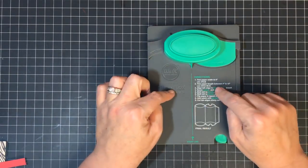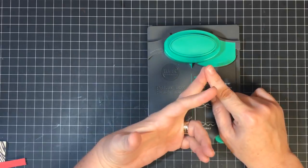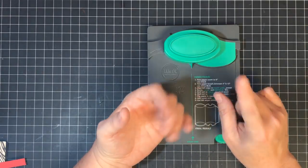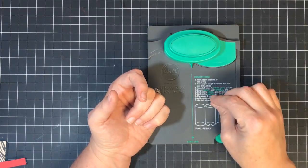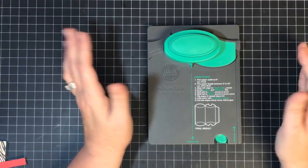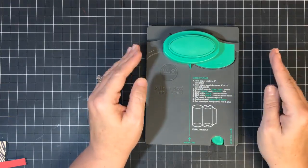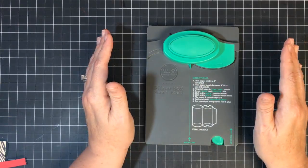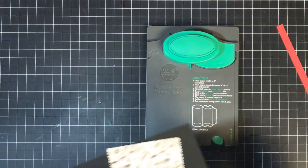For those of you who don't have the punch board, you can make them using your Cricut machine, your Silhouette machine, or your Brother Scan and Cut machine, or we have linked a printable PDF in the blog post. There's no reason you can't do this. You can print that out and make yourself a pillow box and then decorate it any way you want to, okay? So, no reason you can't participate. We have made it for everyone.